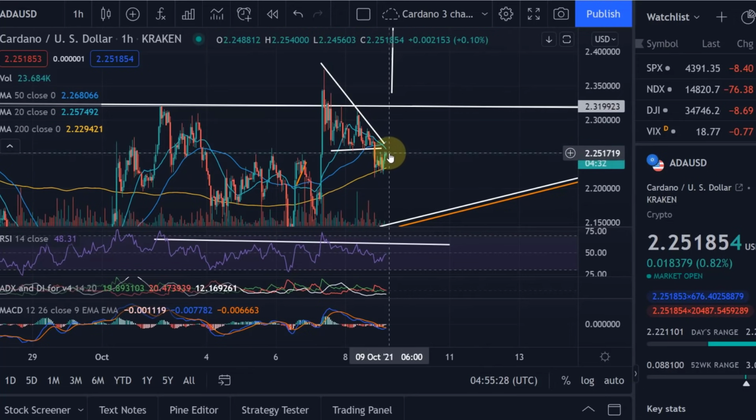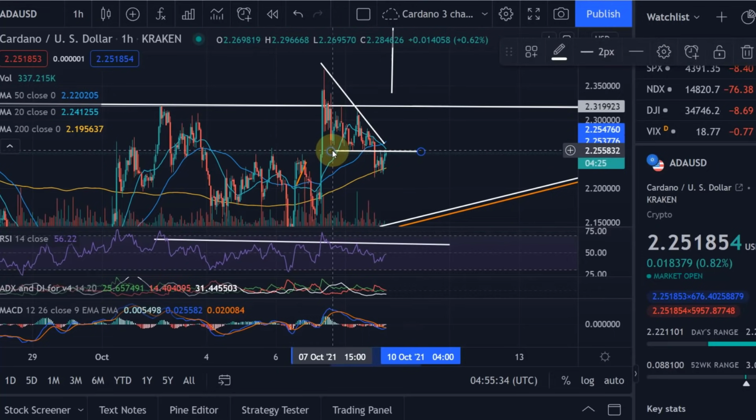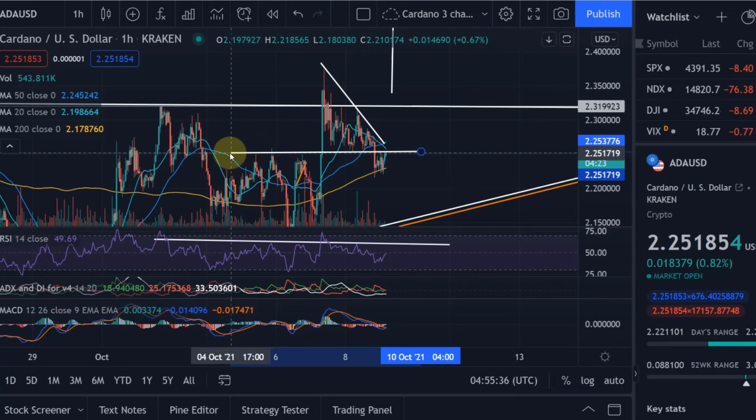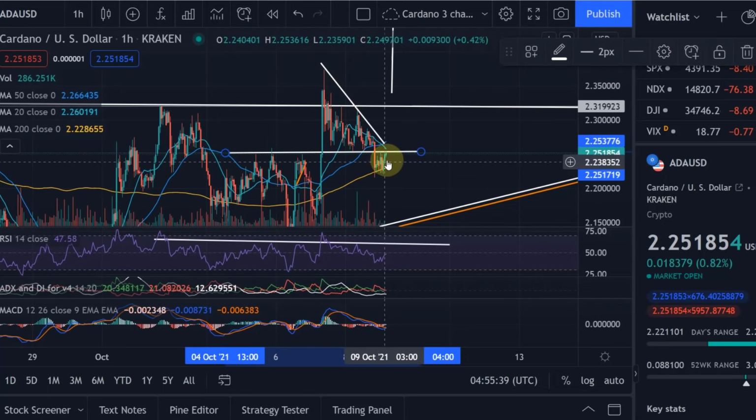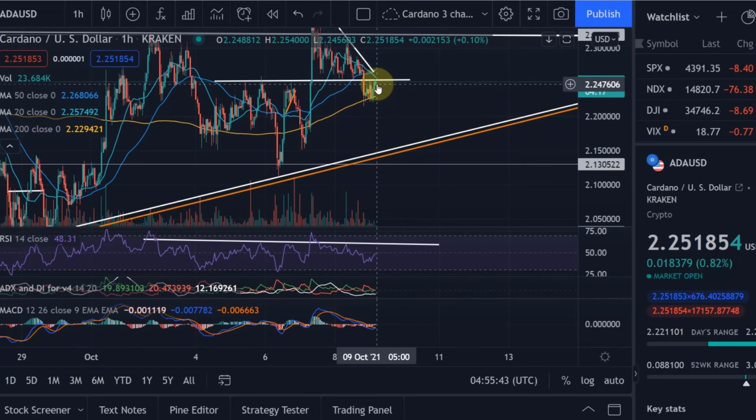Moved down, now we're creeping up, however, currently staying below that horizontal support level now at, or resistance level at 225. Yeah, you can see that here. Came down, now we're retesting it. I think if we fail to hold that, or if we can't get above that, I think we'll drop once more. And how far can we drop?